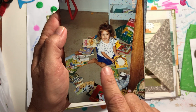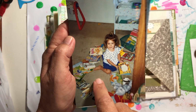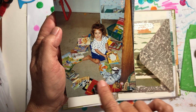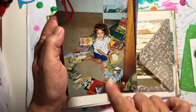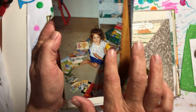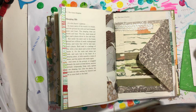My daughter, she was probably like 2 here. Yeah, because we're not in our main house. We're at another house. But books galore. And she'd lay them all out. She started reading probably like 4 years old. But we read all the time. Oh my goodness.